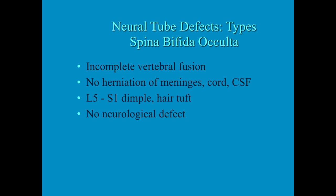So an occulta is incomplete fusion of the vertebral bodies. But like I mentioned, the meninges are fine, the cord's fine, the CSF is fine, nothing is protruding through. So we may see a little dimple or a hair tuft. There really is no neurologic sequelae as a result of this, but a person could have backache as they age.